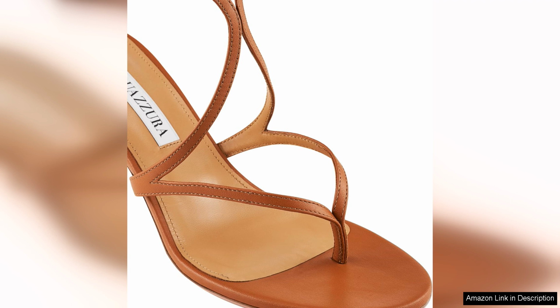Overall, Aquazzura Baia Sandal 65 is a must-have addition to any summer wardrobe. With their perfect blend of comfort and style, these sandals are sure to become a go-to favourite for any fashion-forward individual. Whether you're running errands or attending a special event, these sandals will have you looking and feeling your best.